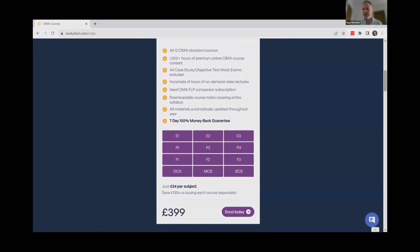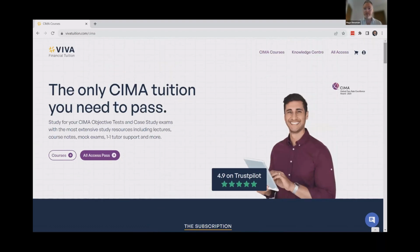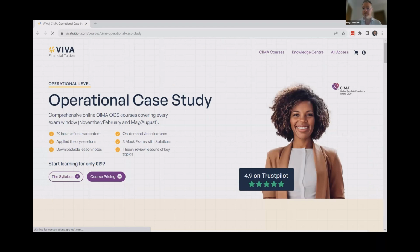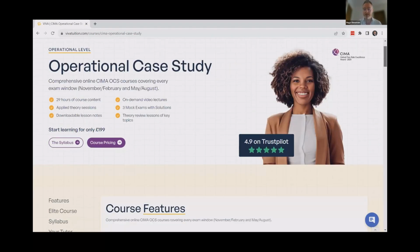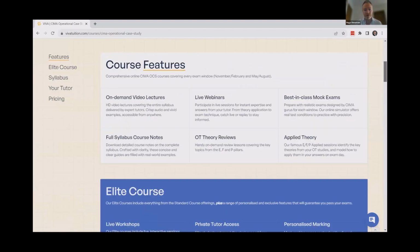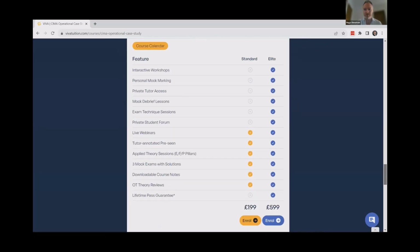One of the great things also about the All Access offer is that as an All Access student, you will also get £100 further off your elite course if you decide to join up with an elite course. So you could purchase the All Access, and you could also then come along to the elite course if you want to benefit from those additional features, those personalized features. You will be able to get £100 off the elite course. You simply send us an email at info@vivatuition.com if you're an All Access member, and let us know and we can arrange that for you. Okay, so another great benefit of being an All Access member with Viva Financial Tuition.